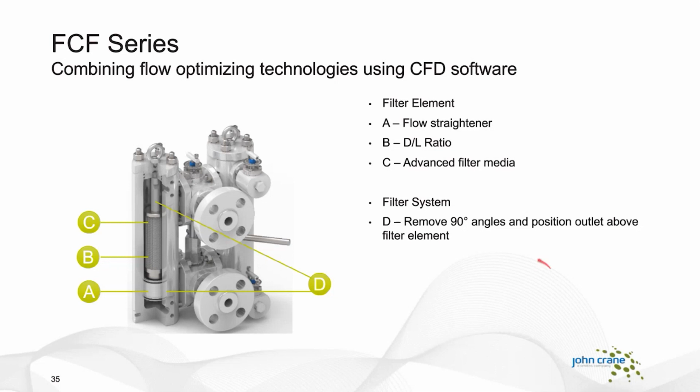The result of that development is the new John Crane FCF seal gas filter. FCF stands for flow condition filter. It's the first of its kind to be designed using CFD software to reduce pressure drop to its absolute minimum. During this development, we discovered many innovations that put this filter at the forefront of technology.